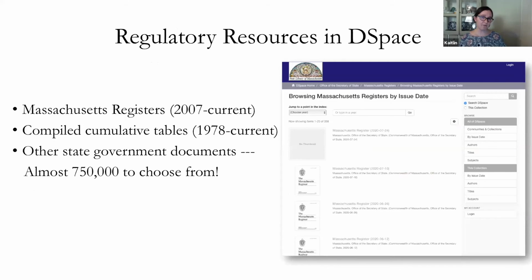And so we also have resources in DSpace. These are growing resources, and we have the Mass Registers from 2007 to current right now. We have compiled cumulative tables, which is a really helpful tool when you're researching regulations. And we have, as David and Alex mentioned, other state documents, over 750,000 to choose from. There's got to be stuff in there.